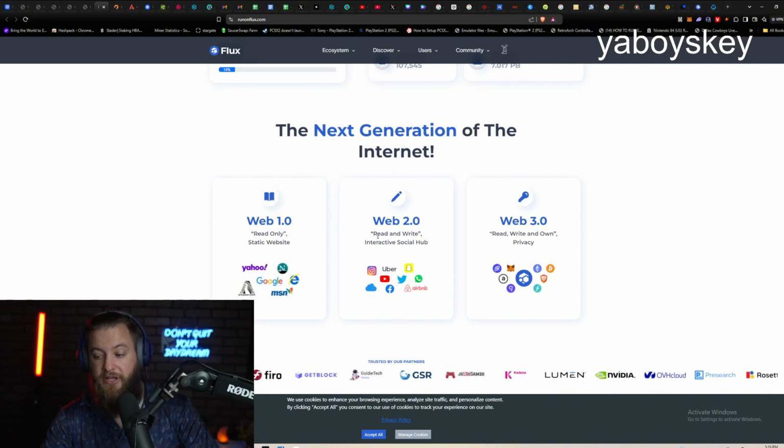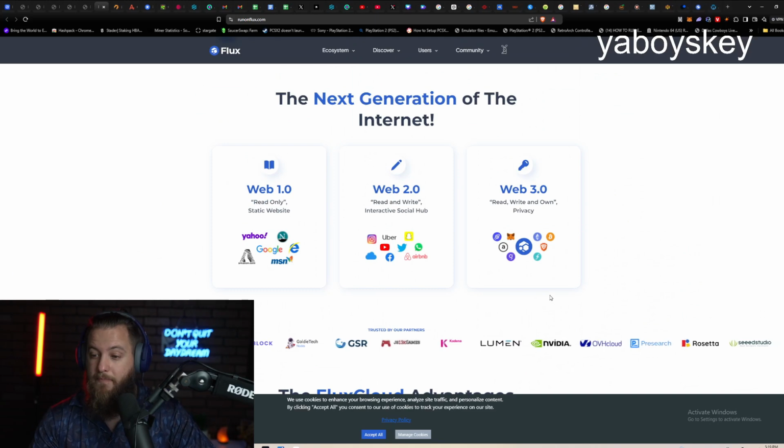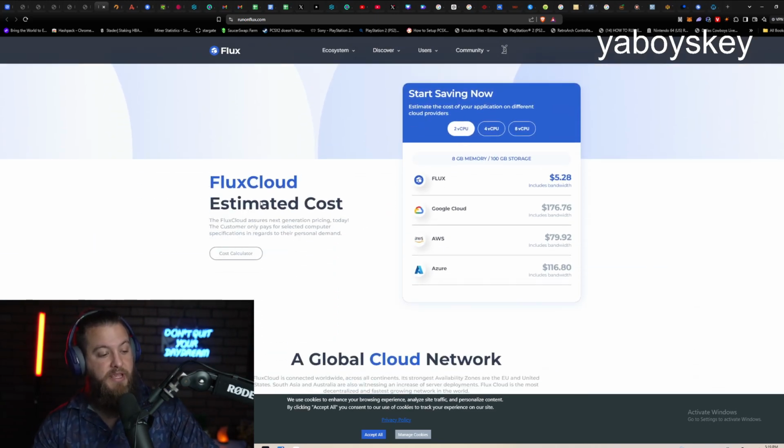They also really are Web3, in my opinion. This is another thing that's kind of a buzzword catch-all, but in my opinion, they're actually doing the thing because they have Flux Cloud as well. This is a real product where they can really generate income. Think of Filecoin, but better tokenomics.